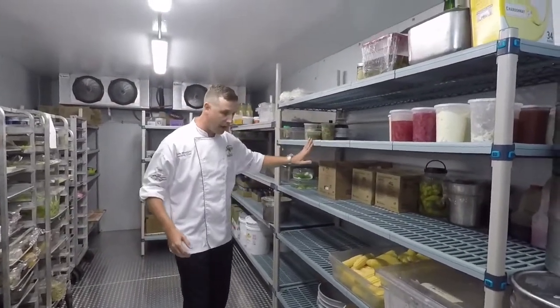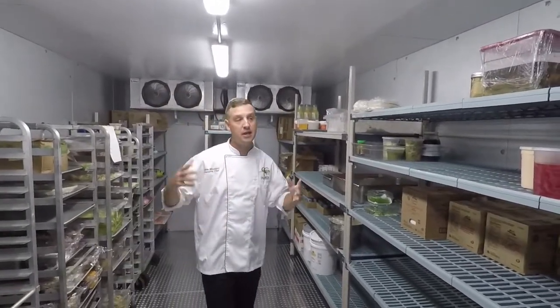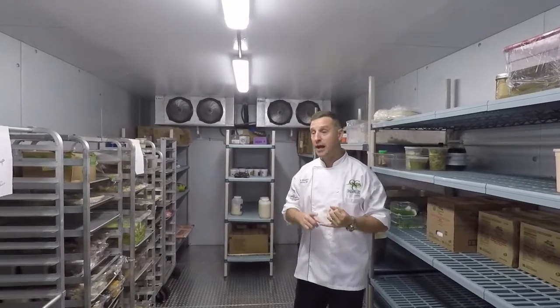We took something that was probably one of the biggest sores in the kitchen and made it into this beautiful, beautiful thing. Again, it's not as exciting as a new combi oven, but something like this changes the aspect of what we do here at the club. Keep your food organized, to keep it more efficient, and to keep it safe for you.